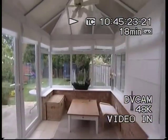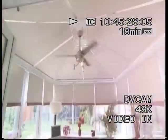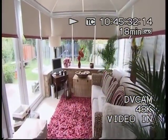The conservatory was a cold and uninviting space. It's now a warm and cosy living area.